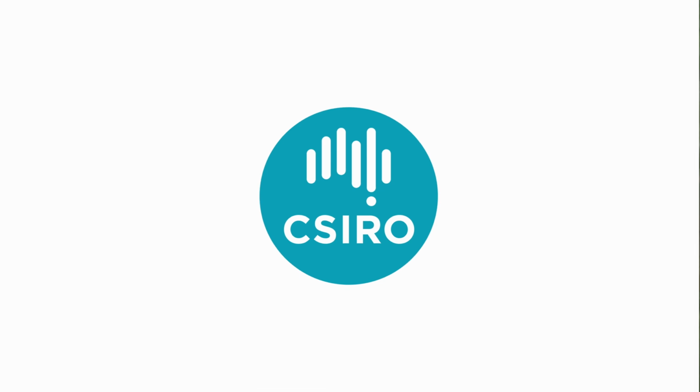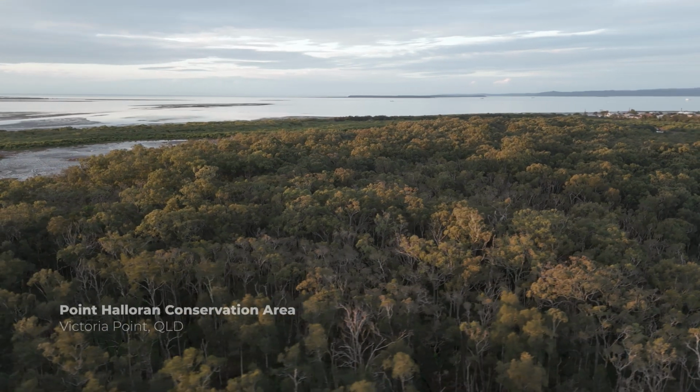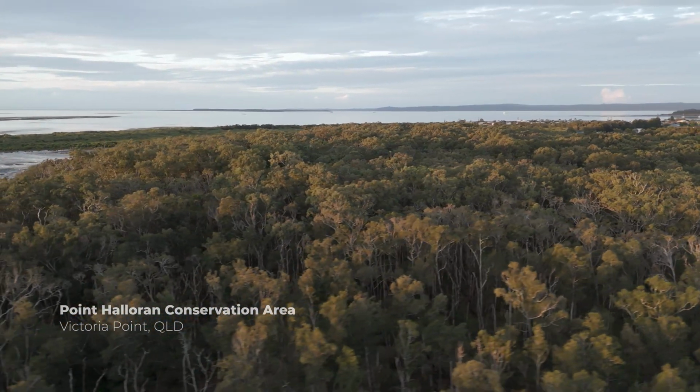The National Koala Monitoring Program is using the best technology and analytics to come up with the best estimates we can of koala populations and distributions right around the country. Today we're here in the Redlands Coast region, and we're going to show you some of the many ways that we look for koalas under the National Koala Monitoring Program.